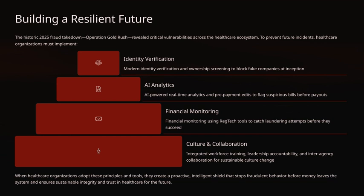Building a sustainable culture of integrity requires integrated workforce training, strong leadership accountability, and collaboration across agencies. When everyone understands their role and works together, we create a culture that resists fraud and sustains trust. When healthcare organizations adopt these principles and tools, they build a smart, proactive shield. It stops fraudulent activity before money even leaves the system, ensuring long-term integrity and trust in healthcare. That's the future we're all working toward, a safer, more trustworthy healthcare environment for everyone.